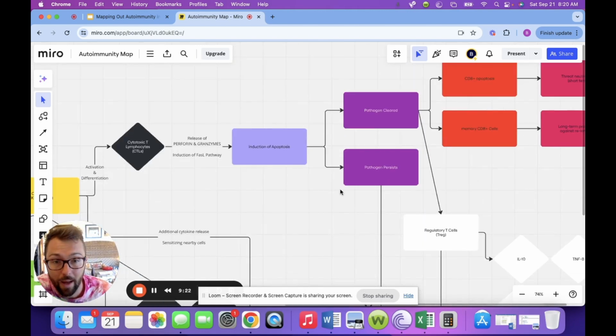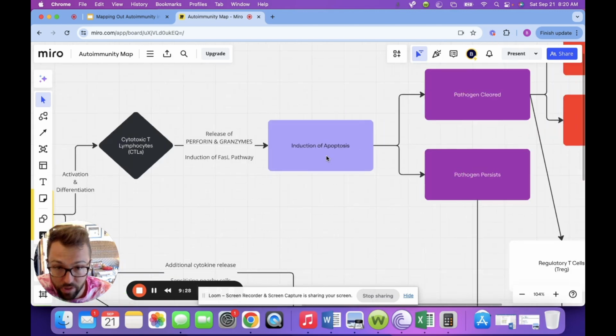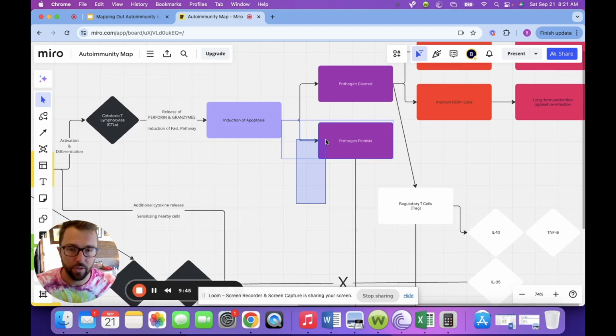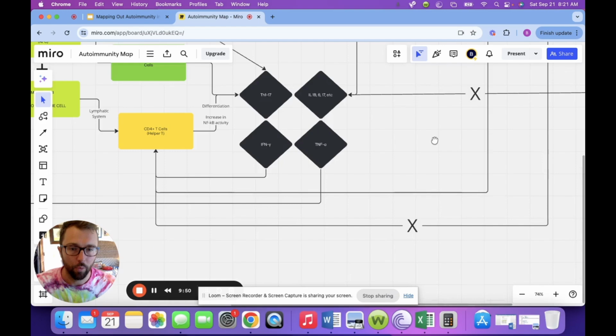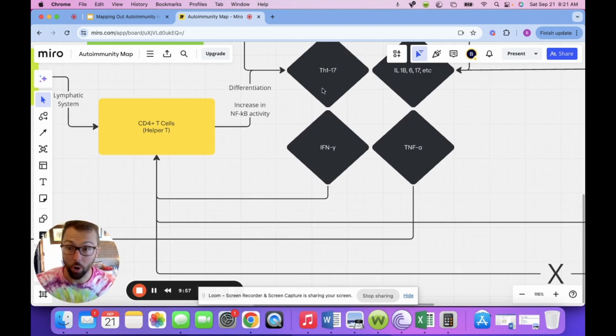Now, what happens if after that killer T cell is activated, it induces that cell death, but somehow the pathogen persists, right? This is the case of a virus that, through molecular mimicry, has kind of evaded capture. What happens then? So we follow this loop. Pathogen persists. We're going all the way back to call for our helper T cells, right? It's like, oh wait, the threat's still here. Make sure we have the correct antigens being distributed.